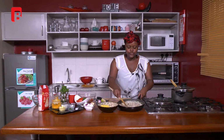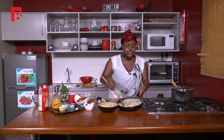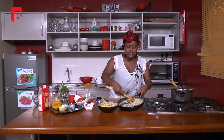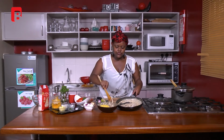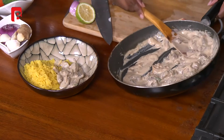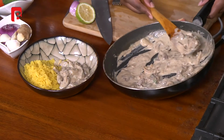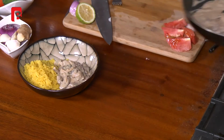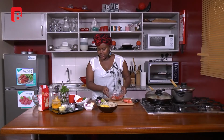beef stroganoff. And our beef stroganoff is nice and creamy and thick. It's got some mushrooms in it, it's got some parsley in it, some cream in it, and of course the beef. So I'm plating this in a bowl, but you could easily plate it in a plate, just so you can see the different colors, because I want them all together. And then we're going to plate our salad on the side.